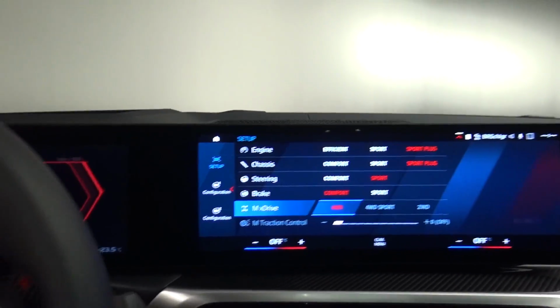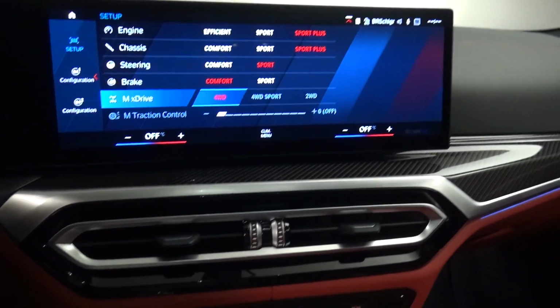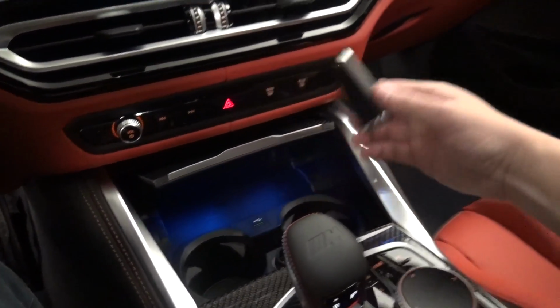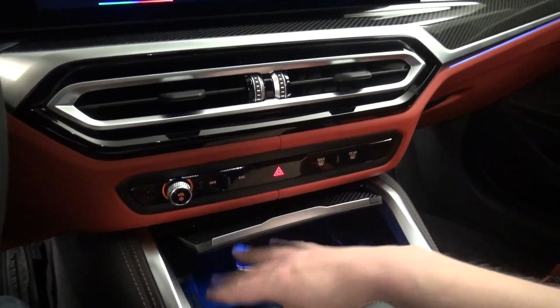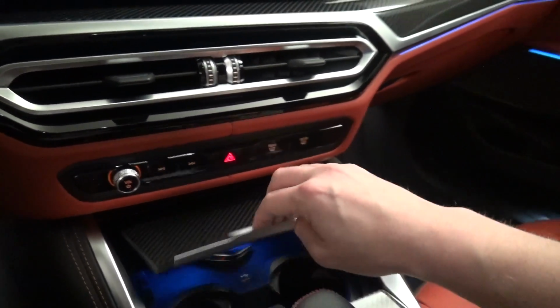Just quite enjoying sitting in here. It's one of the coolest estate cars that's existed, certainly at this level and price point. Got all the storage and practicality, the carbon cover, the key for the car. This is the BMW standard M key with the stripes on the side of it, your wireless charging pad, your USB ports, your 12-volt plug socket just in there.